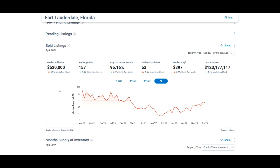So the longer the properties sit, the more room it creates for buyers to negotiate. So definitely something to keep in mind.